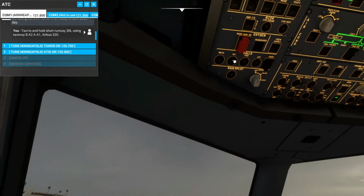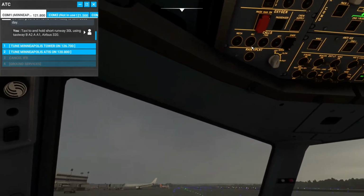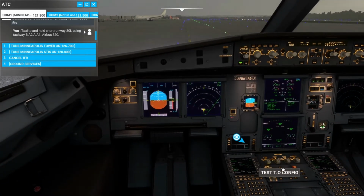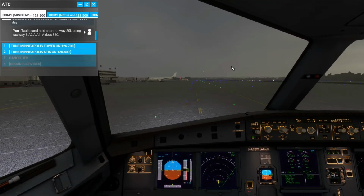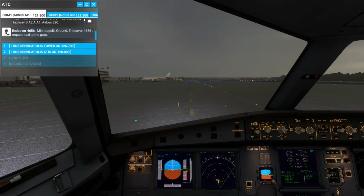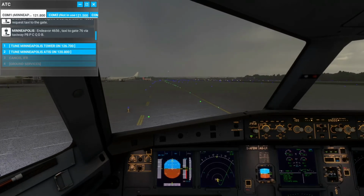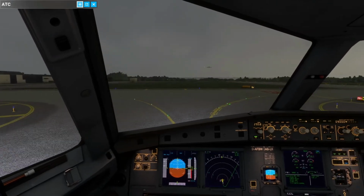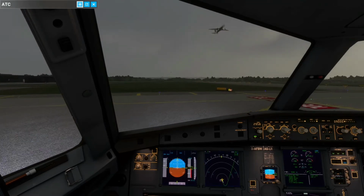Taxi to and hold short runway 30 left using taxiway Bravo, Alpha 2, Alpha Alpha 1, Airbus 320. Minneapolis ground, Endeavour 4656 request taxi to the gate. Endeavour 4656, taxi to gate 76 via taxiway Papa 8, Papa Charlie, Quebec, Delta, Bravo, Alpha 2, Alpha Alpha 1. Contact tower on 126.7 when ready.